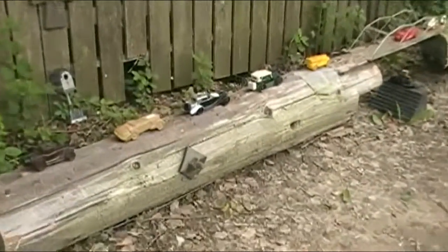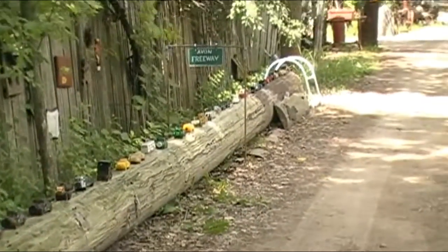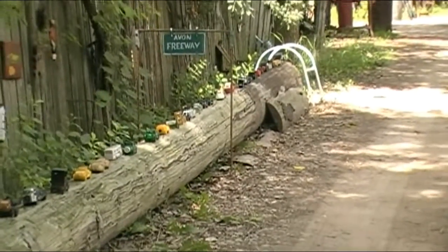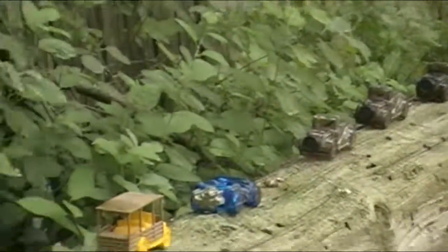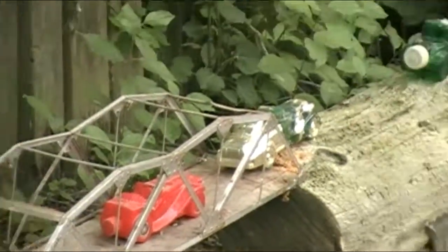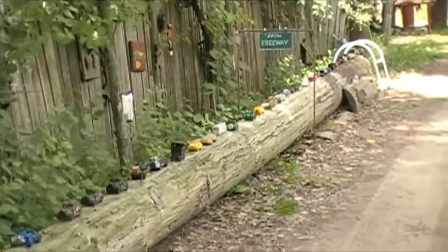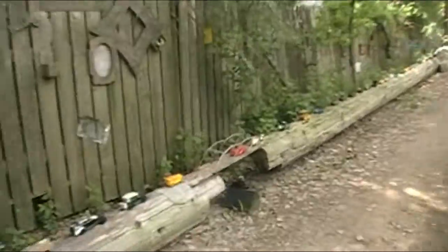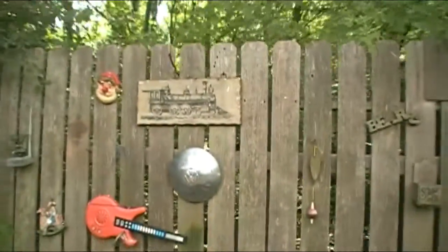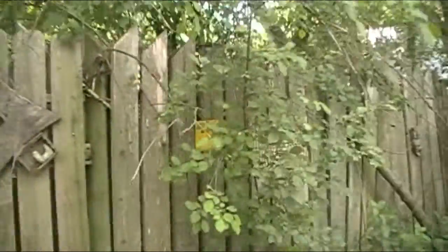I guess it would be a Chevrolet from the shape of the name. Okay, here we have a bunch of Avon bottles lined up on what looks like an old telephone or electrical pole. I don't know if you can see them all here, but these are old collectible cologne bottles, men's cologne bottles that are shaped like cars. Looks like there's a little bridge there in between the logs. You can see the sign that says Avon Freeway. There's a guitar, VW hubcap, Santa Claus, all kinds of stuff hanging on this fence. Old frames.